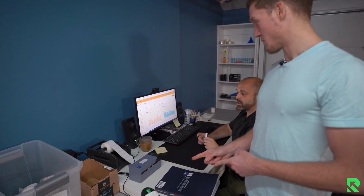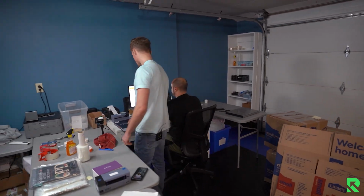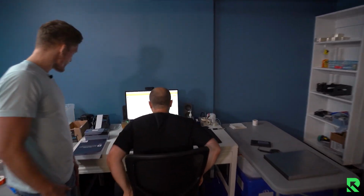You wanna show them, print one out real quick? Yeah, Zach, you wanna come around real quick and explain where we are? Because people always ask, how do you get this label? What's the label for? What is this barcode? Kind of break it down.